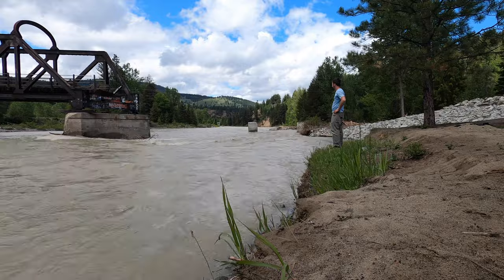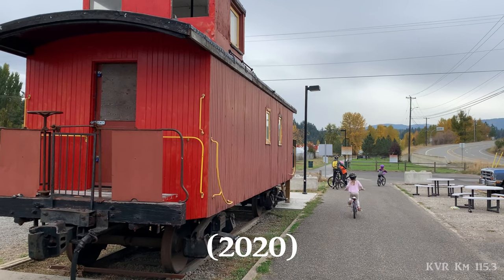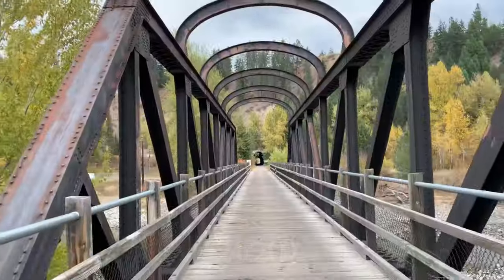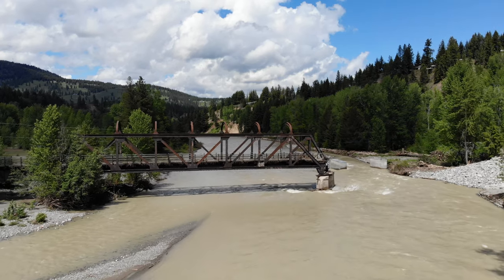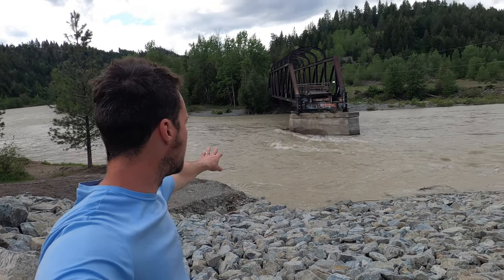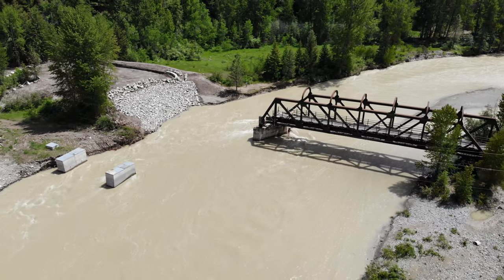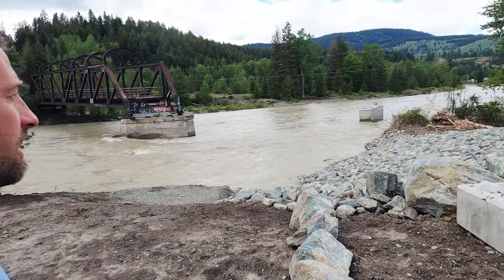The incredibly popular KVR trail outside of Princeton used to begin by going through the tunnel here and then crossing a bridge and continuing on to Colmont, Brookmere, and to the Kokal summits. But in the flooding of November 2021, all this land up to the bridge got completely washed away. The water just used to flow under the bridge there. So now it's impossible to leave town on the KVR.